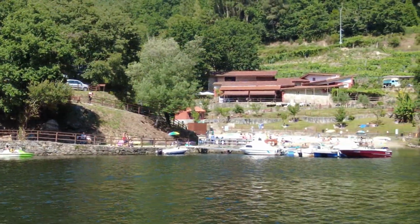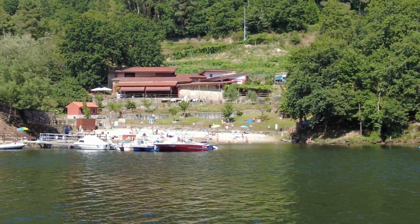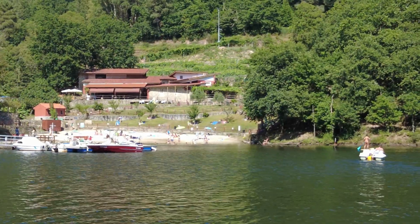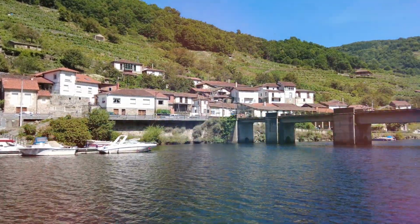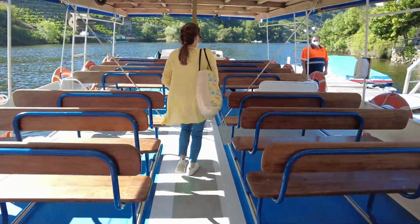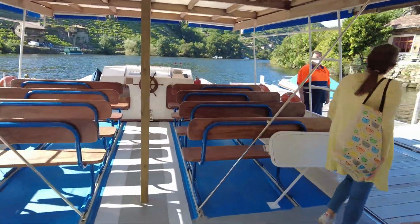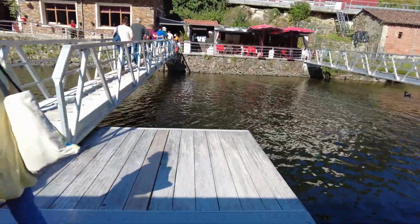We are now sailing on River Minho. The guide told us that after the construction of a dam, the water levels went up and many houses were left underwater. The ones that we can see now were higher, so they survived. Gracias.